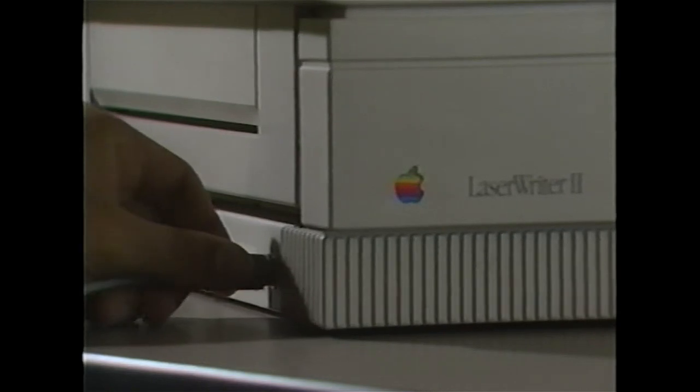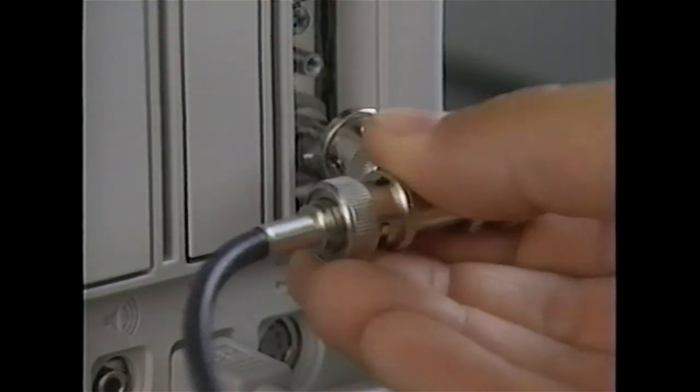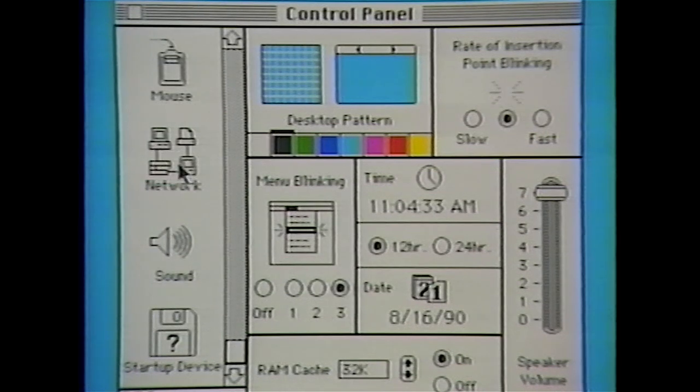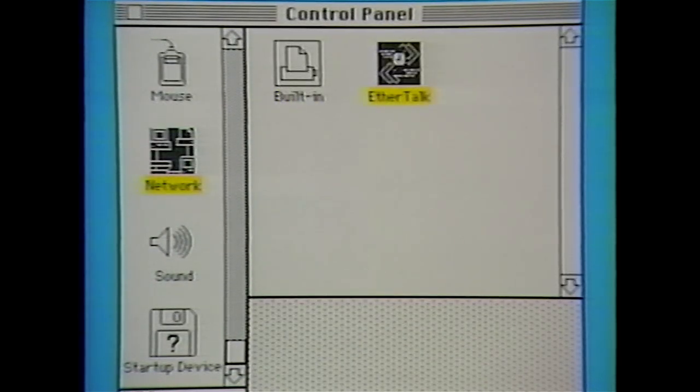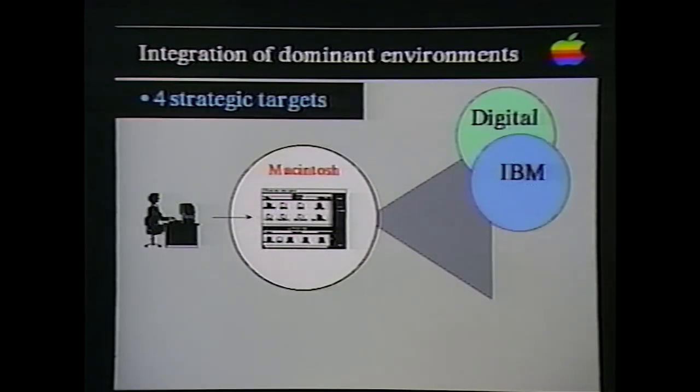So when you plug in a new printer or file server, it appears in the Macintosh instantly. And since AppleTalk is compatible with both Ethernet and token ring cables, we can increase transmission speed without sacrificing simplicity. What's more, AppleTalk networks can communicate with networks from other vendors like IBM and Digital. So we're committed to working with existing standards for the networking environment.